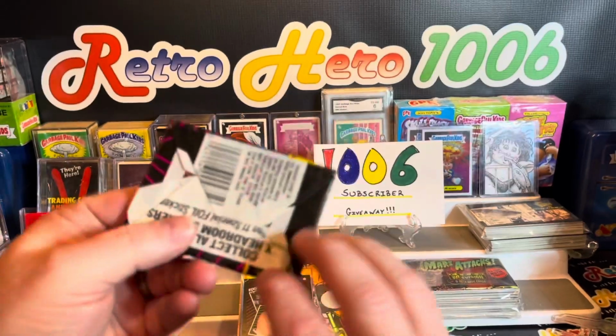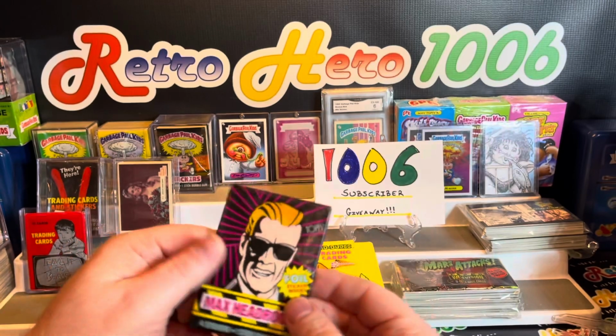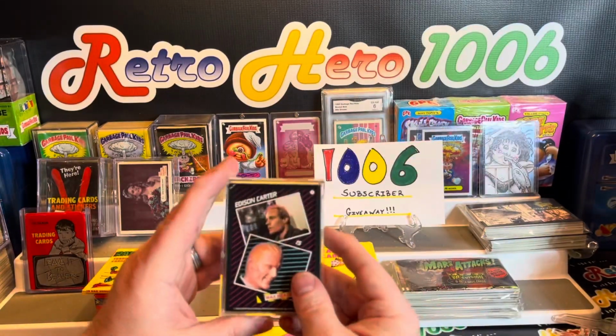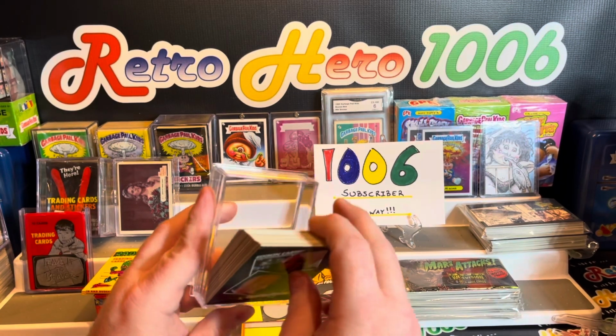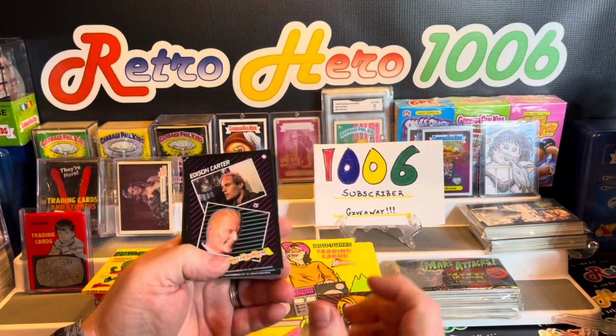So this is a sealed wax pack, not in the best condition, but it is sealed. The gum is not loose, but it is in one piece, so sealed wax pack. In addition to that, I do have the full set of Max Headroom, including the foil cards, which are not very difficult to come by.